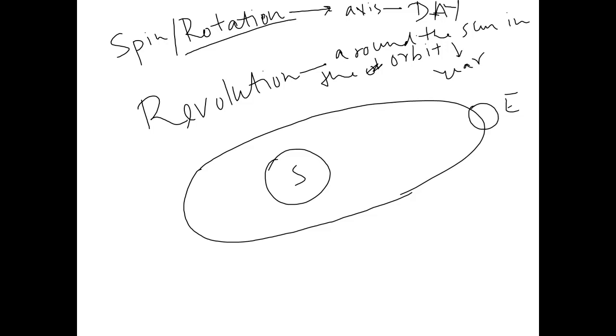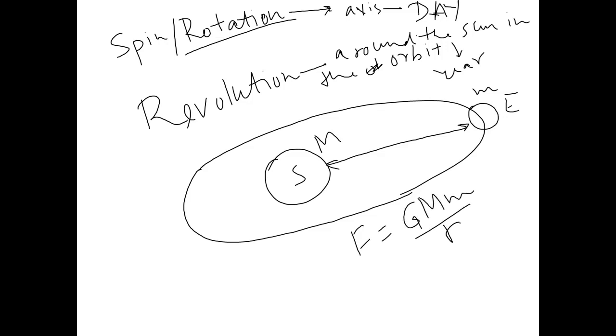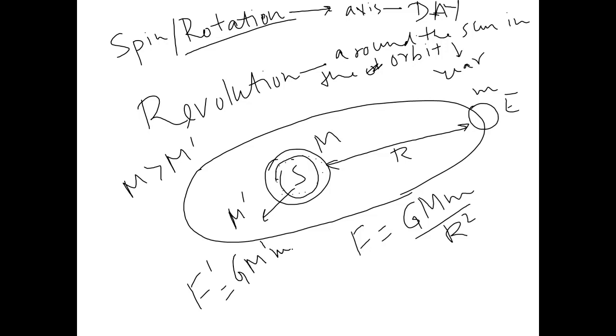Now imagine that the mass of the Sun is capital M and that of the Earth is small m. So apply the gravitational force formula. F is equal to G M m upon R square, where R is the distance between Earth and the Sun. Now imagine that if the Sun becomes a little smaller or loses some mass, and its mass now becomes M dash. So M is more than M dash. It means that F dash, which is equal to G M dash m upon R square.